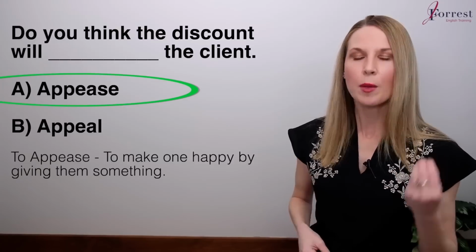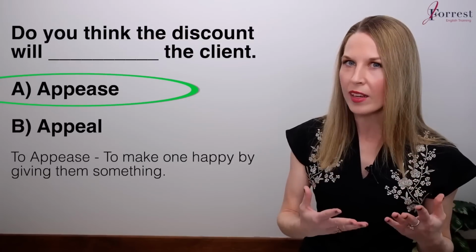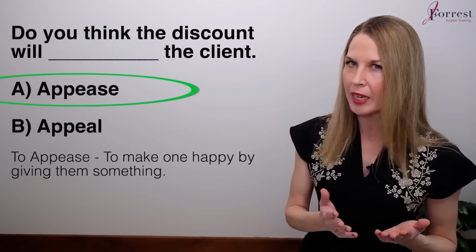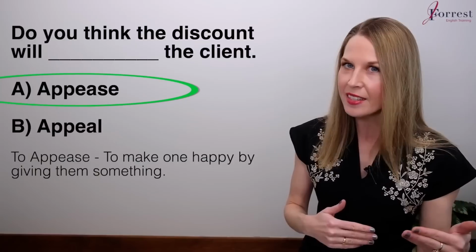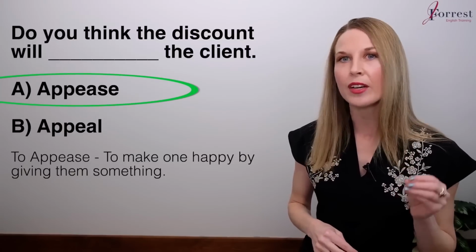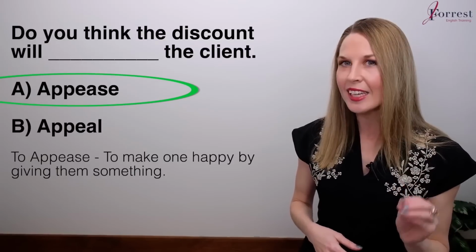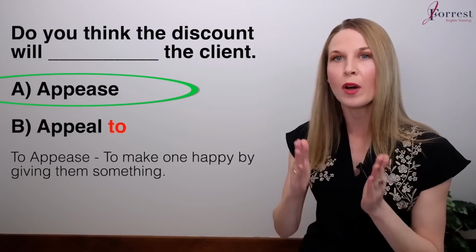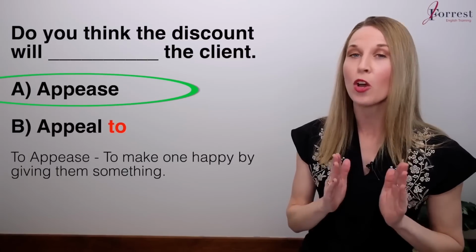Appease the client. Appease is a verb. We use this when you want to give someone something they want in order to make them happy or in order to prevent further disagreement. So I'm giving them a discount to make them happy. It will appease them. Now, if you said B, appeal, keep in mind that appeal has a very similar meaning. It means to be attractive to, but grammatically, the sentence is incorrect because if you use appeal, it's appeal to the client. And because I don't have the preposition to, B is an incorrect option grammatically.